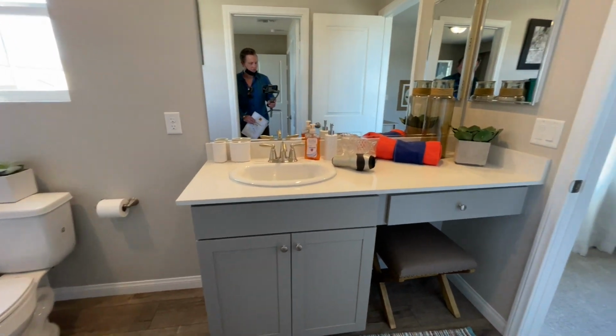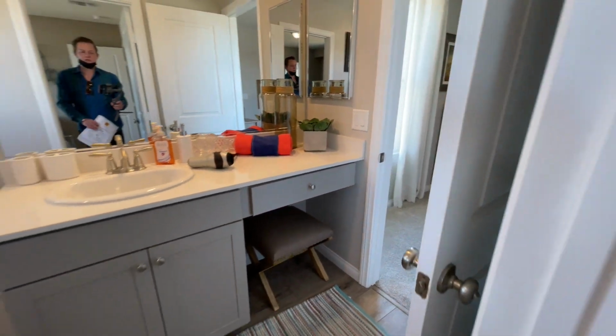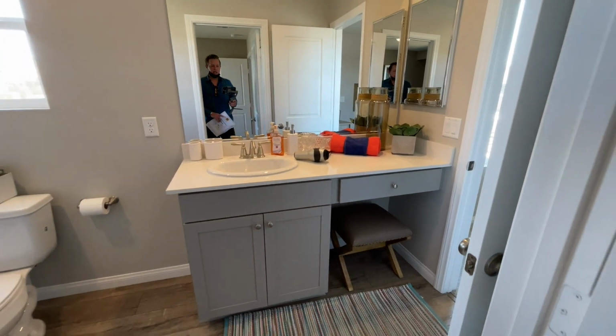This is actually a Jack and Jill bathroom. So it's kind of cool that this shares a bathroom. I am so curious. Let me know.